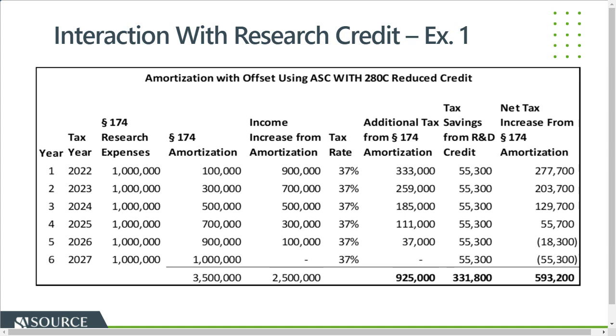37% tax rate, that's $333,000 in additional tax. But there's more. They're still taking the research credit. With these facts, that's $55,300. So they have a net increase of about $277,000. The research credit is a primary way to offset the amortization.